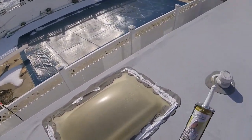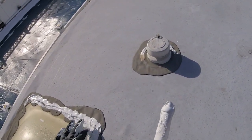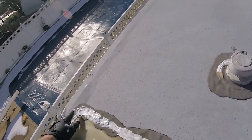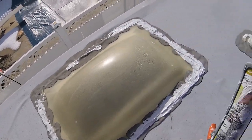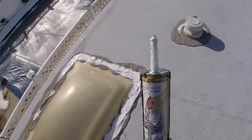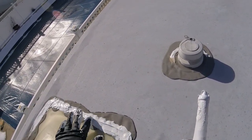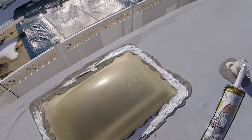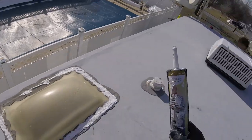All right. Well, that is going to keep the water from getting down inside that skylight. I'm going to smoosh it down some so that it doesn't create a dam. I want the water to have a way out. And I don't think this looks any worse than what was there. So, all right, that's good.